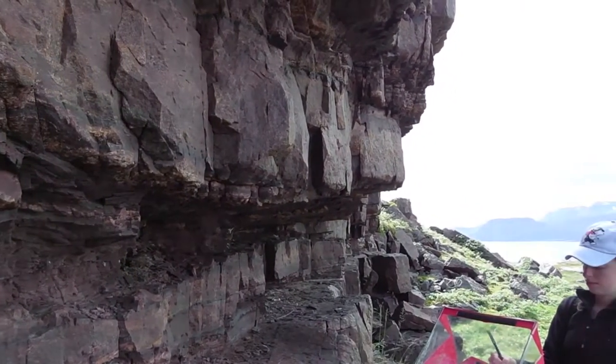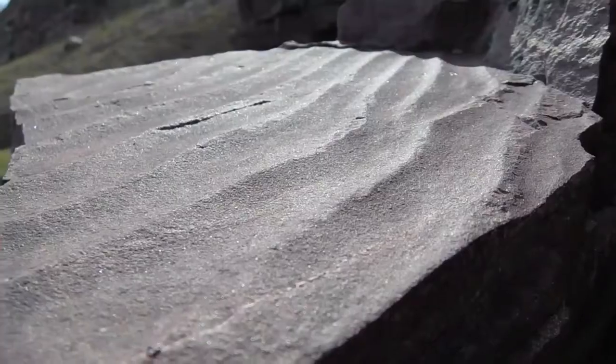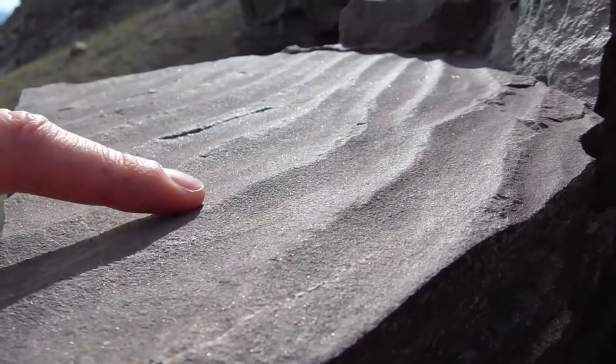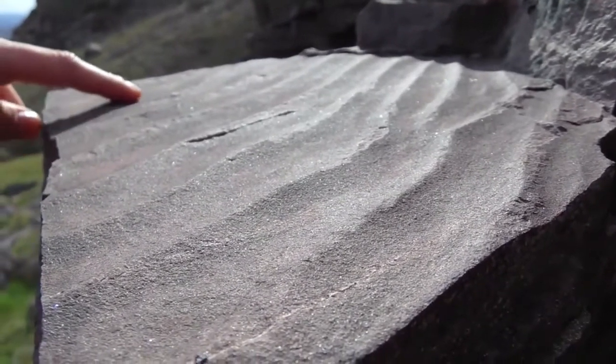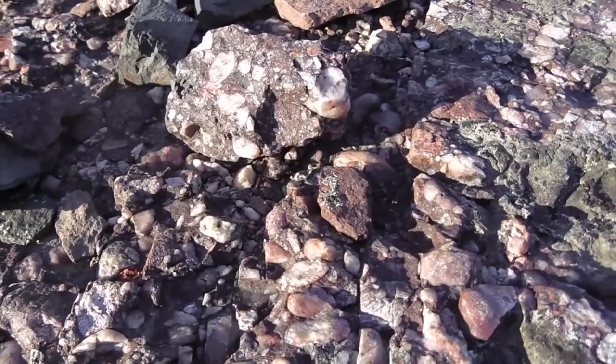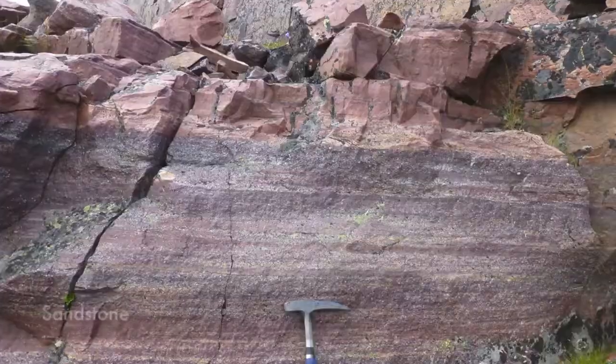Sedimentary rocks, such as sandstones, are formed by the deposition of particles that have been weathered from existing rocks. These particles can range in size, from mud to grains of sand to pebbles and boulders. These sediments are layered on top of each other like the layers of a cake.